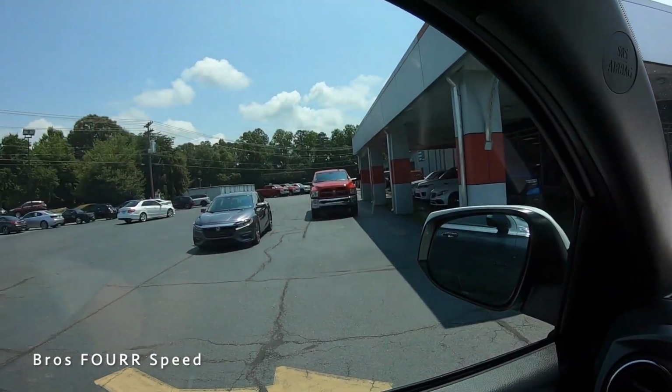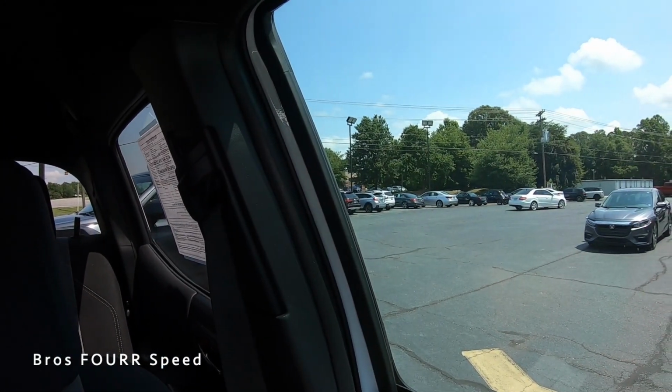My Tacoma is basically my daily. I drive it all the time when I can, and I love it. It's very quiet on the interior. I love how upright feeling you are. We have clear visibility of the hood here, and then general visibility over my left and right shoulder. It's really easy to see all around.